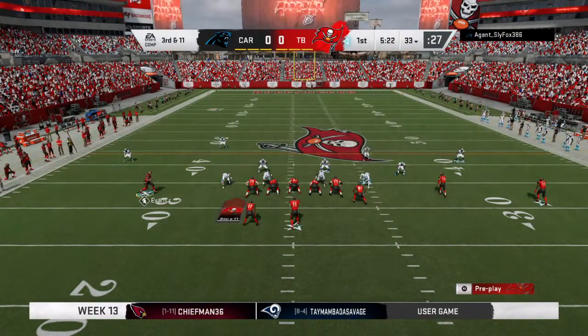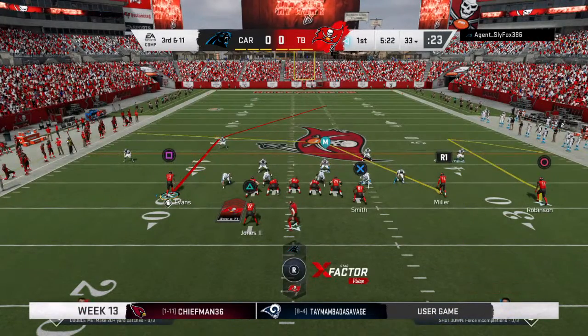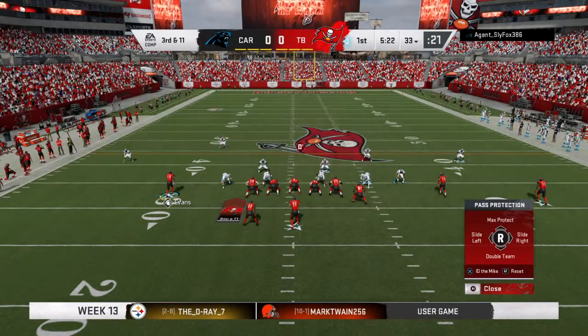Right over there. Mike, 58, right there. Here we go, D. 58 is the Mike.